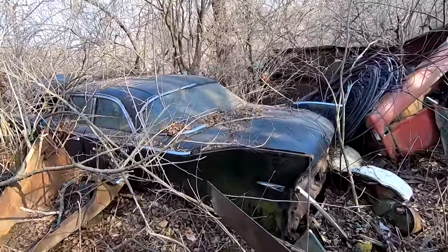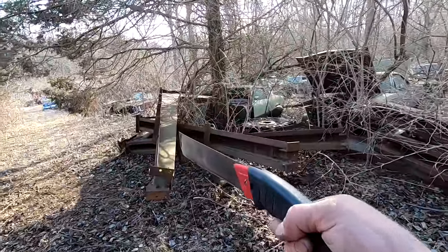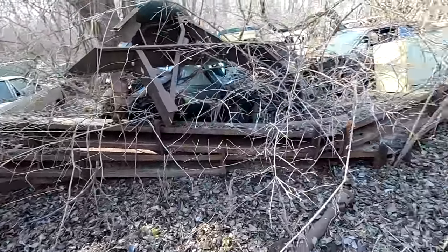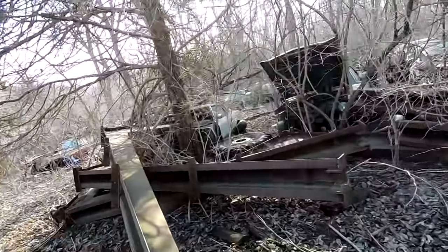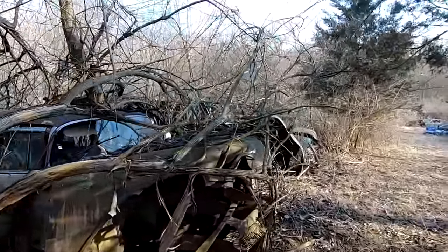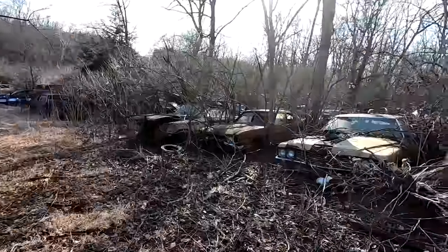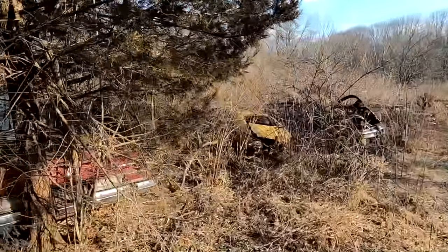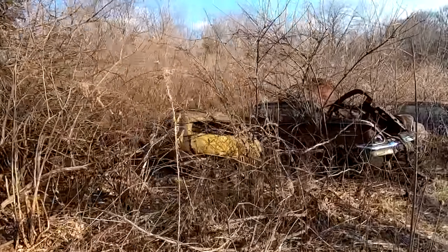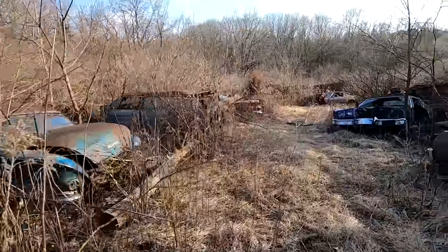Ooh, look at the body lines of that beauty. Oh, cool. Check these out. These are like steel I-beam trusses. Oh, that would be awesome to make a shop with. Ooh, might have to see about those. But just look at these cars. They go on and on and on. And trust me, we haven't even scratched the surface yet.